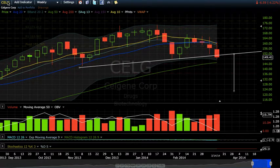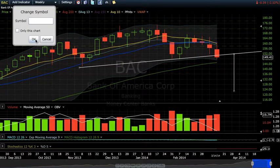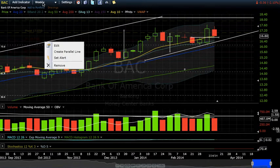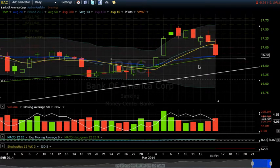Let's go to Bank of America. Bank of America is also into a very nice support area. You've got two moving averages. This is the weekly chart. Let's punch up the daily chart. Nothing wrong with the weekly chart, just riding the moving averages, uptrending beautifully on Bank of America. Right now it's going into two moving averages. You see this previous resistance as well. Now it could be support. And there's two moving averages right there.